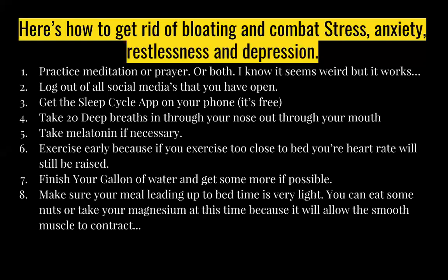Okay, take melatonin if necessary. I take melatonin. I love it because it helps me reset my circadian rhythm, because I'm not always sleeping on time. It helps me get back on time. Okay, exercise early, because if you exercise too close to bed, your heart rate will be raised for a lengthened period of time, and it'll be more difficult to go to sleep.